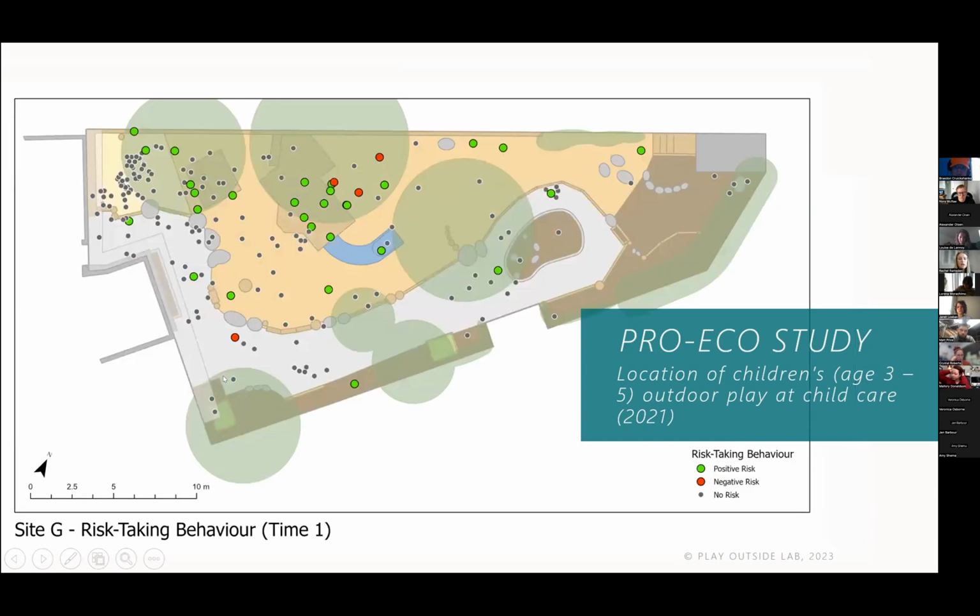there as well. And then at this center, this was one where this center had 15.2% positive risk, so kind of in the middle. And again, we saw a lot of positive risk occurring at the play structure, but this one was a little bit more spread out. And this center, again, had low slope or flat topography, but had quite a bit of natural elements and some uneven surfacing like boulders for children to jump off of. And then again, we saw some clustering of positive risk at the play structure. And we'll talk a bit about why this might be occurring, because we did see this at multiple centers. But I'm going to save that for our learnings.